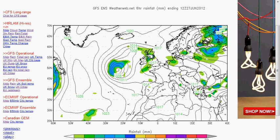Talking of which, here is the GFS ensemble model, and this is it valid for midday today. So this is how things shape up today. Ridge of high pressure just coming across the south, bringing up this warm air that we've all got now, the humid air as well. Outbreaks of rain towards the north and the west.